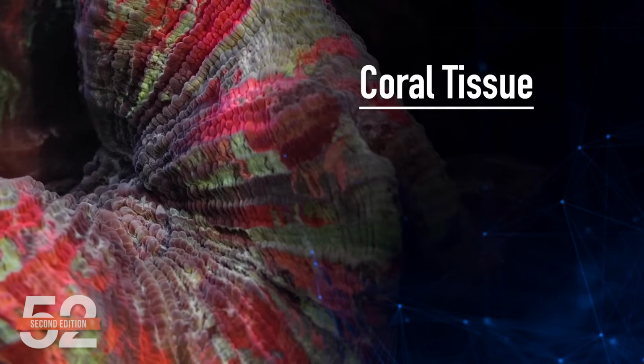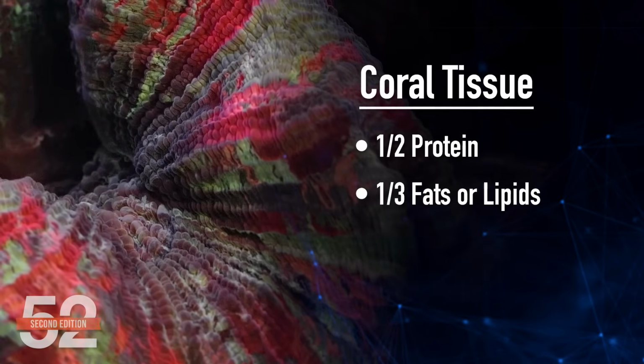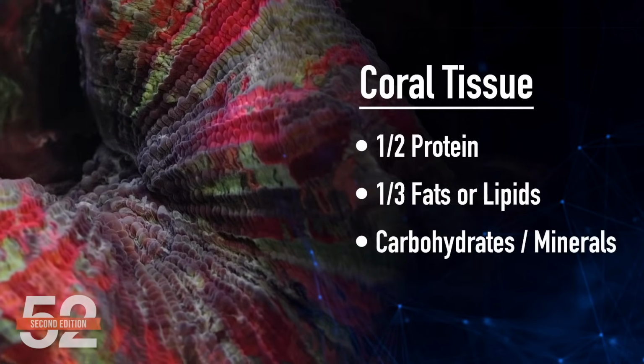Well, skeletal growth is widely understood and more or less mastered. The open challenge in every reef tank is understanding and supporting tissue growth. That tissue is about half protein, 1/3 fats or lipids, and the rest a mix of carbohydrates and minerals. So where do the corals get what's required to make all that? The zooxanthellae provide about 70% of it. Zooplankton, marine snow, bacteria, and surrounding water do the rest.